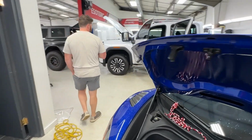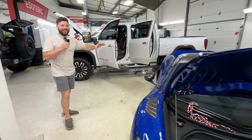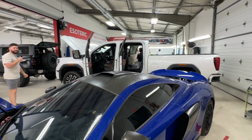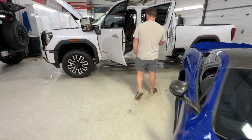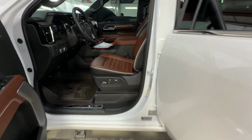Got a Denali in here. Look at the size difference. You see all these cars out on the road, and then all of a sudden, I don't know if you can see it on camera or not, but they're huge. The roof of the 675 LT doesn't even get to the door handles of the Denali. That's crazy. Yeah. Cool color on the interior of this Denali. I like this. I don't know what it's called. Brown leather, exposed stitching. Looks really nice.